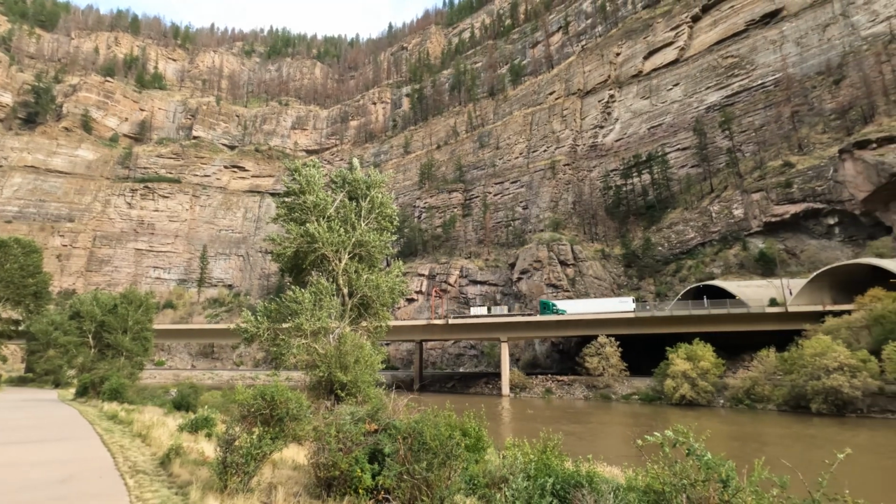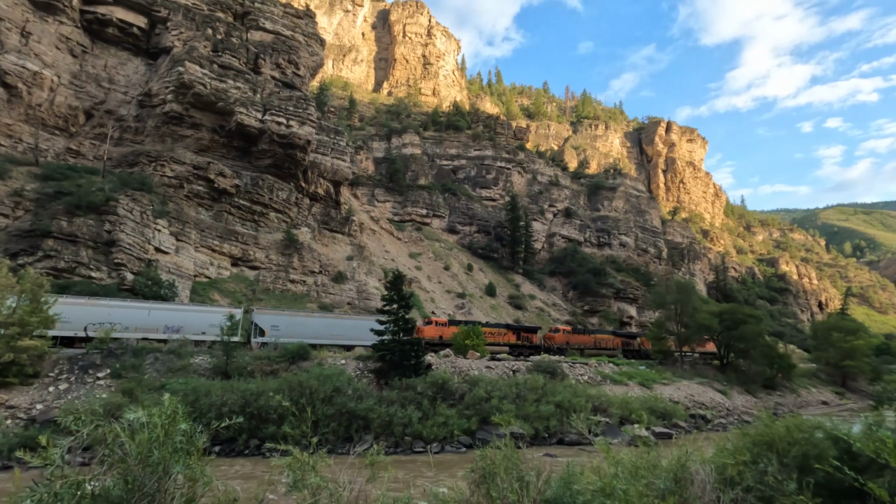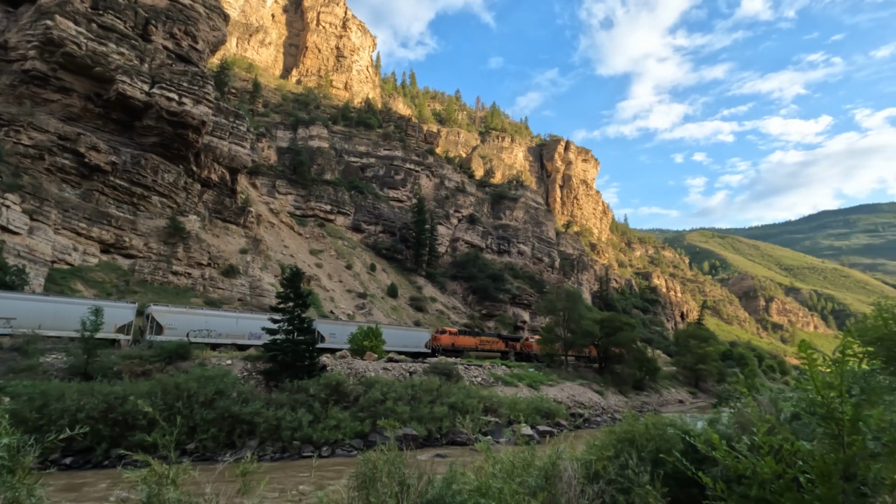So everything has to go through the canyon. Cars, the interstate, trucks, trains, the Colorado River, and the bike path.